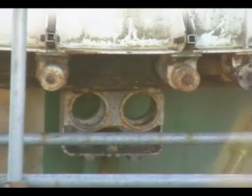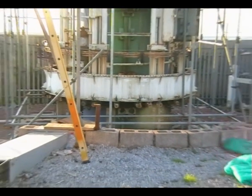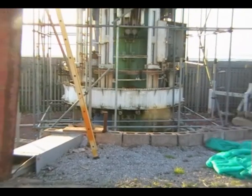As you can see, the mechanism is quite rusted and well, it looks beyond repair to me, but I could be wrong.